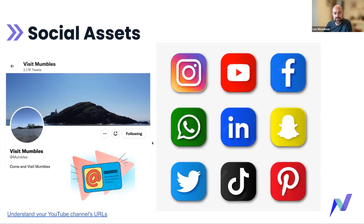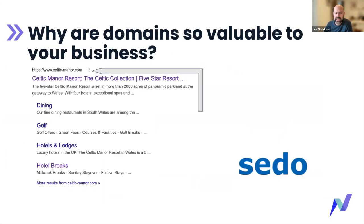Any questions around social assets, domains?